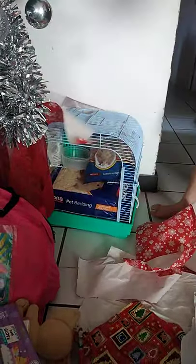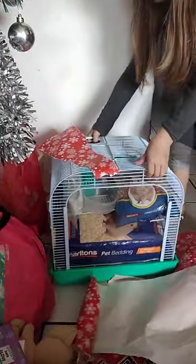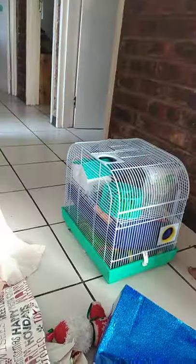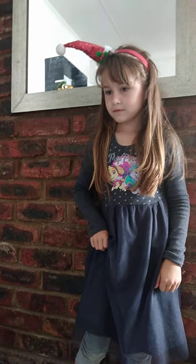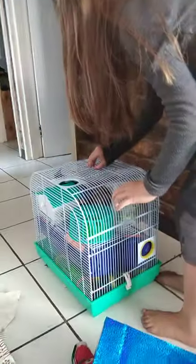Let's open it. Oh. It's all hamster stuff. Is this everything you need for a hamster? It's a hamster cage. Good job. Look at this. So then you got one big house for the hamster, and then the little cage is to walk around with it. Maybe you take your hamster to the garden. I knew it was another hamster. Okay, let's open it up. That one's a little bit difficult, so Dan will help you with that, okay?